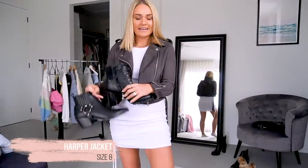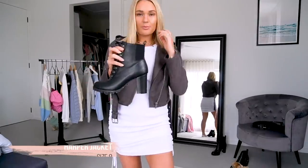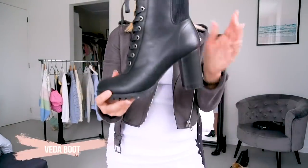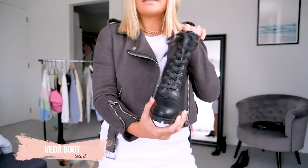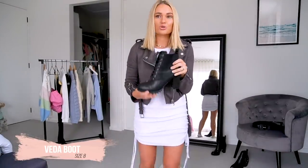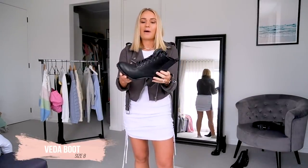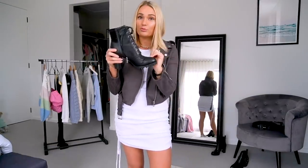So before I get into showing you the clothes, I'll just show you the boots up close. So these are the boots that I was talking about. They have a small heel, but they look like Doc Martens or something from the front. Because I'm an absolute shorty, I was really excited about these ones. And yeah, they're just a little bit edgy, not too tall, but really cute.